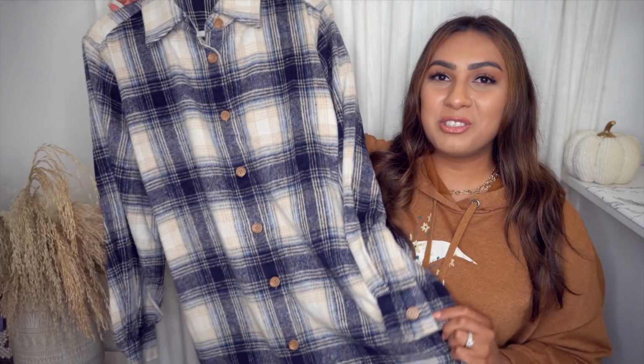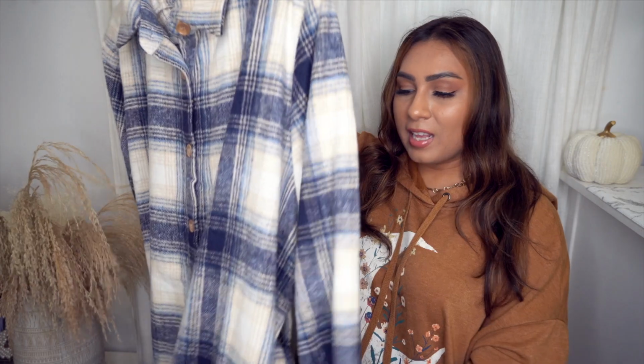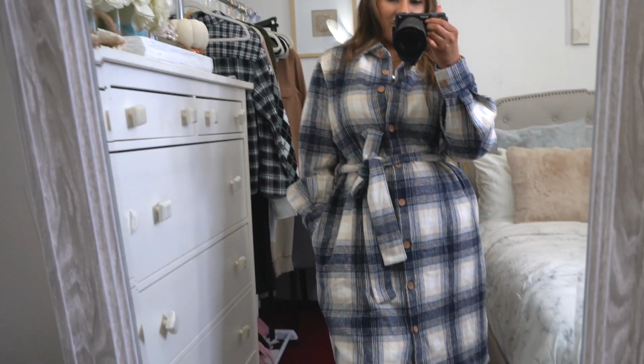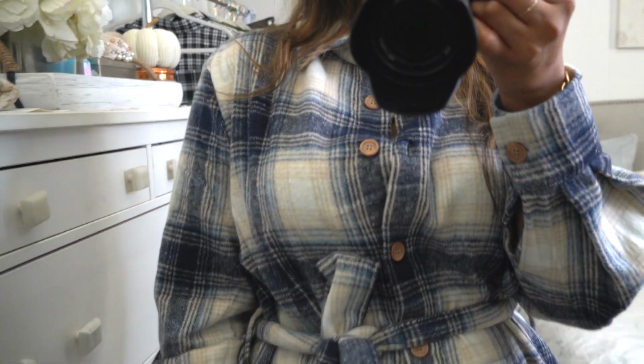And the last item I have to show you is this really heavyweight, warm, comfortable, cozy coat. So you can wear this as a really long shacket because it is very long, or you can wear it as a dress. And I love the fact that it comes with a belt as well, so you can tie it around your waist. You can also pair this with some booties because this one is pretty long. You can pair some knee-high boots with this as well if it's really cold that day.